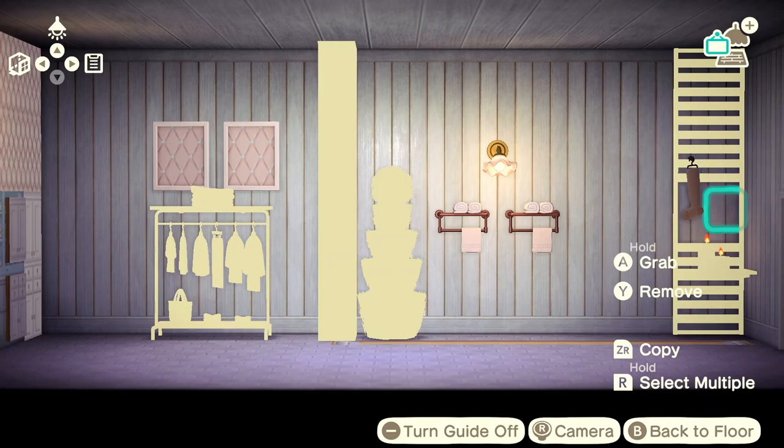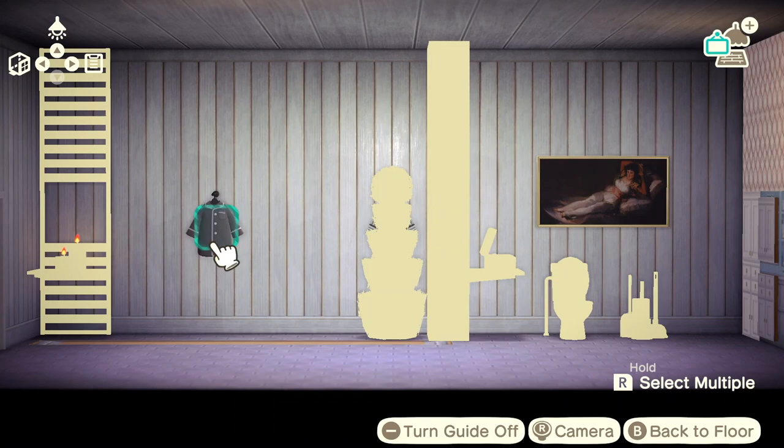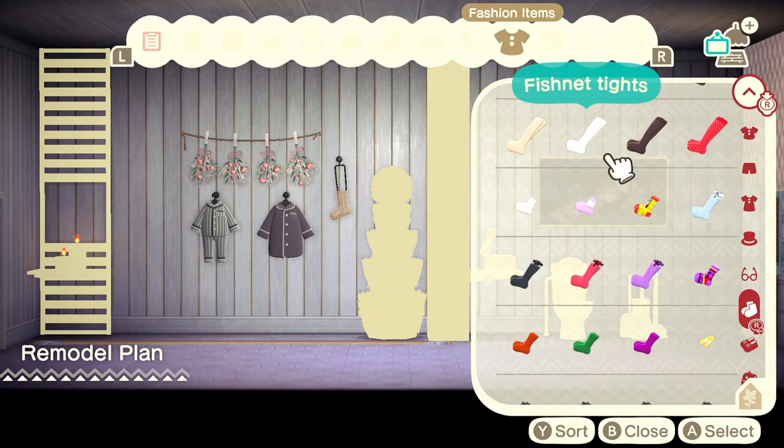Starting to wrap up the speed build here now, and I want to quickly say, as I start to hang up both of these pajama pieces on the wall, that originally I wanted to include a bathrobe, but I didn't have one cataloged and I haven't unlocked one yet in Happy Home Paradise. But that was the original look. I still think it looks really cute with both gray pieces here.